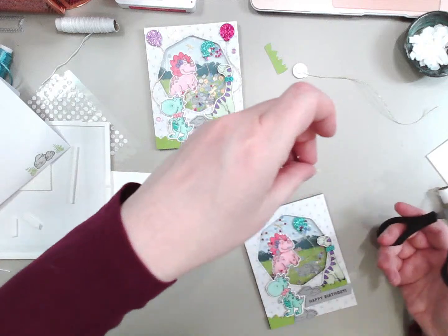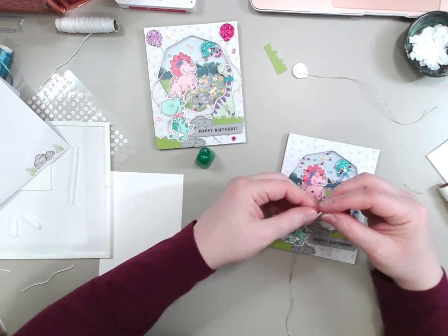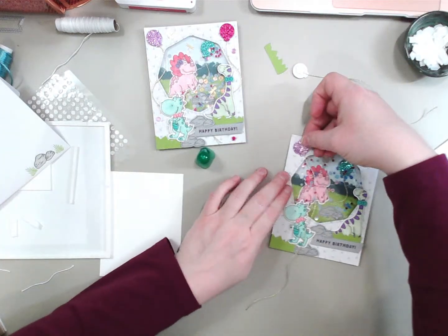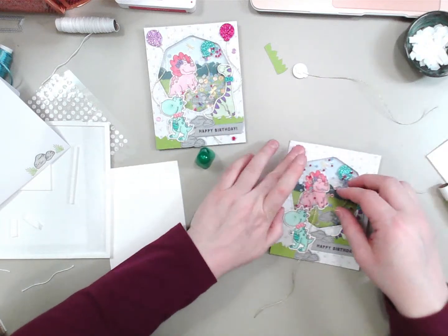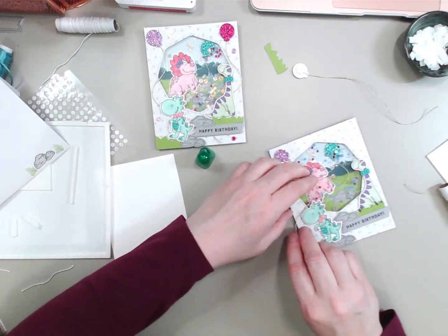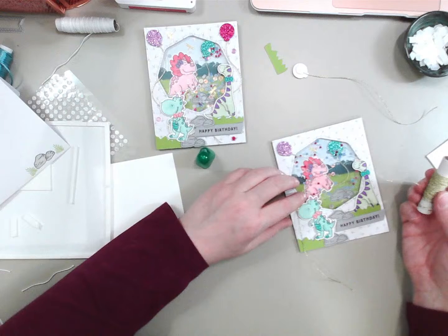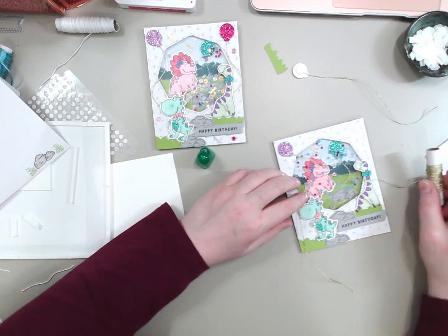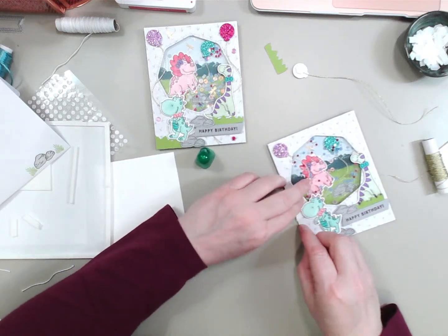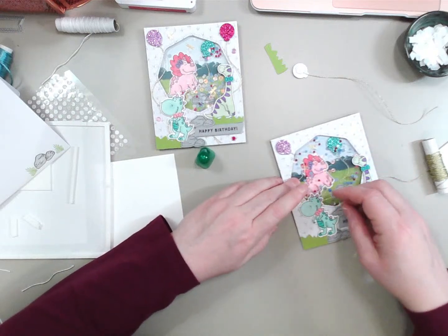Okay, so let's go ahead with this purple, the Highland Heather. I'm going to put him kind of at a little angle here. And then what I'm going to do is just move it around. And the nice thing about this gold threaded twine, I think that's what it is, is it's a little bit stiffer, so it kind of keeps its curly shape, which I have really been enjoying.